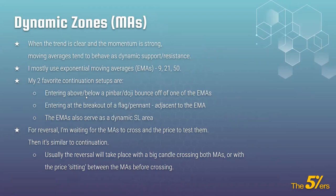Let's say I'm going long. So I enter above the pin bar or the doji bounce off of one of the EMAs, or the breakout of a flag or a tent or a pennant that are adjacent to the EMA, to the moving average. And the exponential moving averages can, of course, also give me a dynamic stop loss zone. So I move the stop loss below the moving average when I see that the moving average is holding very firmly or supporting the price very firmly. So if the price is supported by the 9 EMA, I will usually place the stop loss below the 20 or the 21 EMA and move it as the candles move up. And of course, vice versa for short positions.